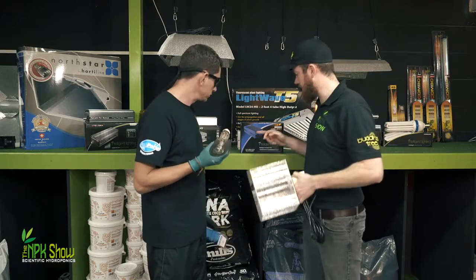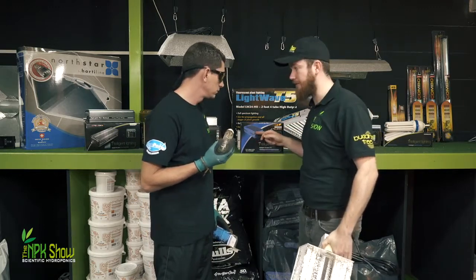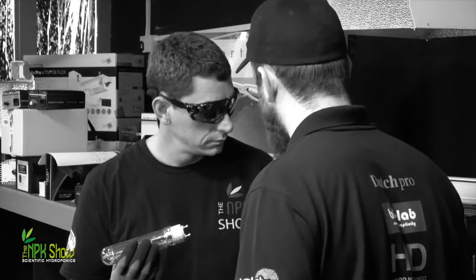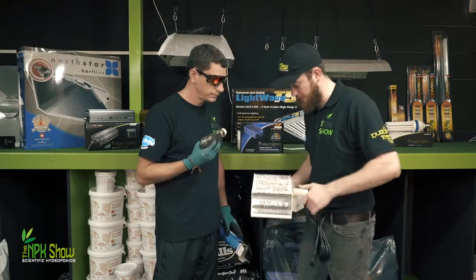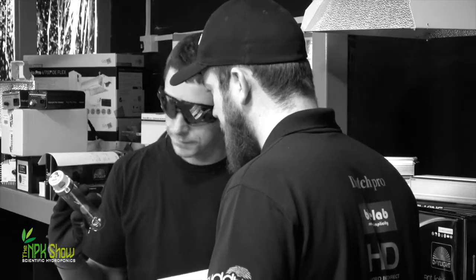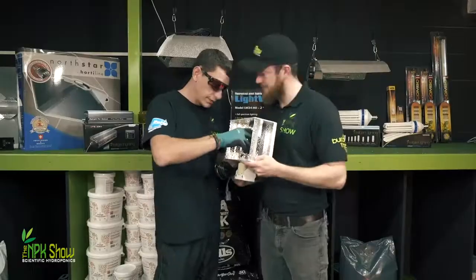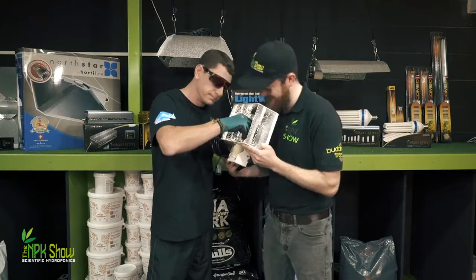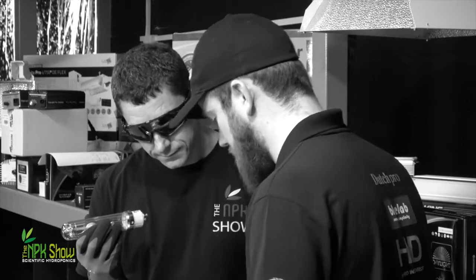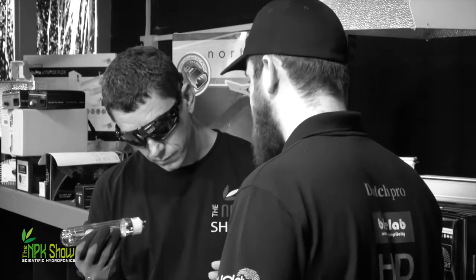Got to have the very specific ballast to run this 315 because it's low frequency. Square wave, very similar to the Revolution Diva, which we'll show in a little bit later on. Very small reflector though, like you said. Strange fixture as well. Got to be very careful when you put that in there because it can be quite fiddly. Yeah, it can be a bit of a knack to get in. But you said the reflector's quite small, and it is, but you want to see the spread of this.